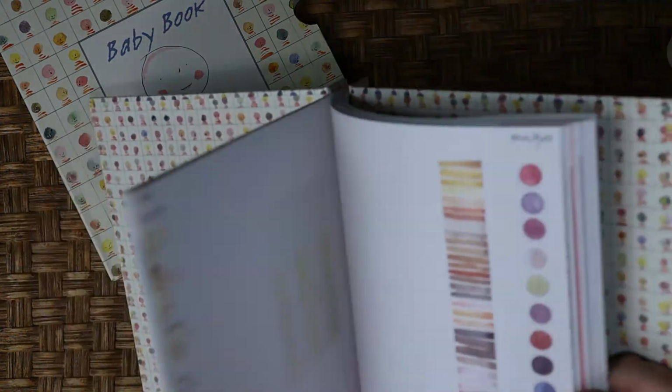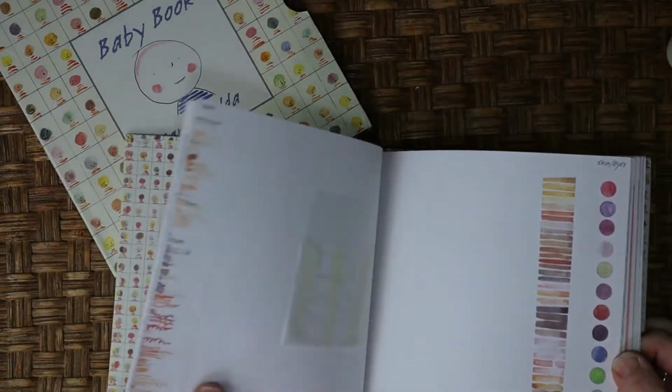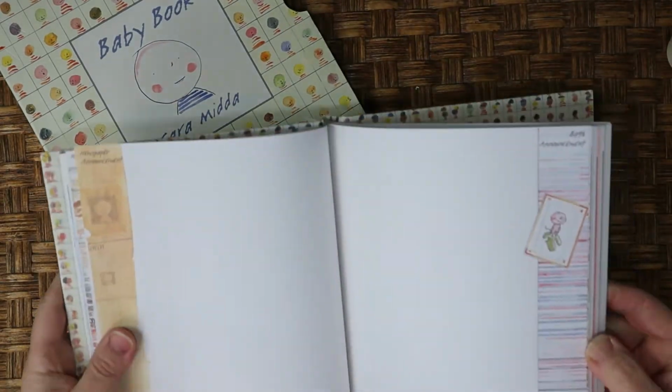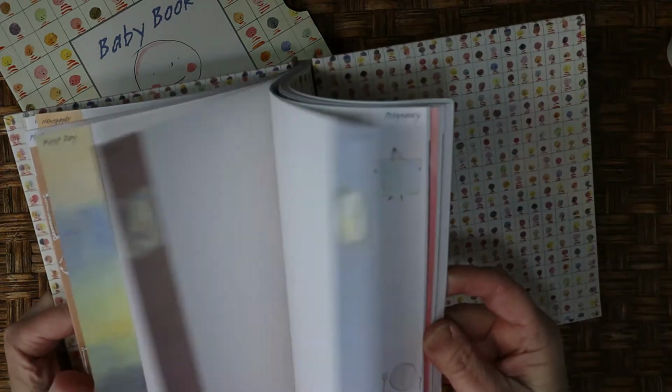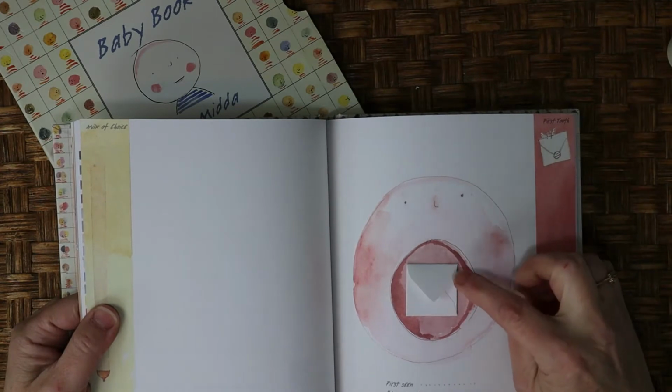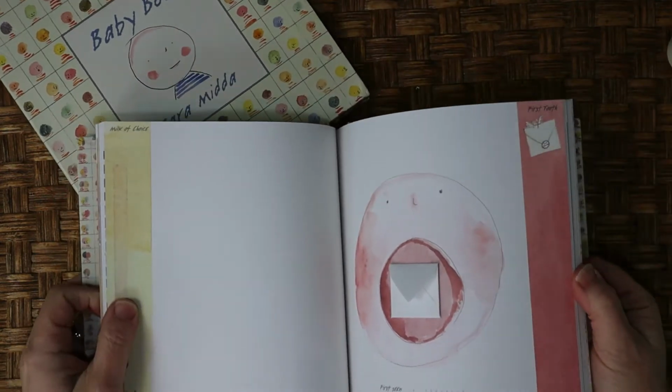And it's a baby book, and it's got a little vellum envelope. All the pages are kind of cool. There are, I mean, just look at this little tiny envelope to put your child's tooth in.